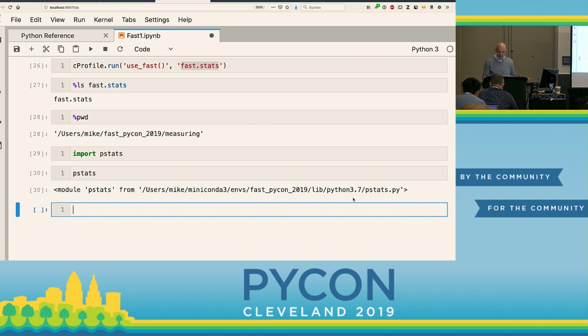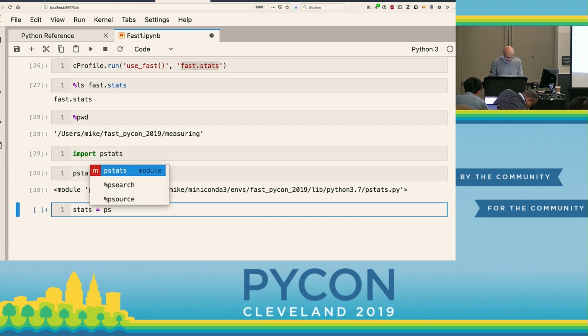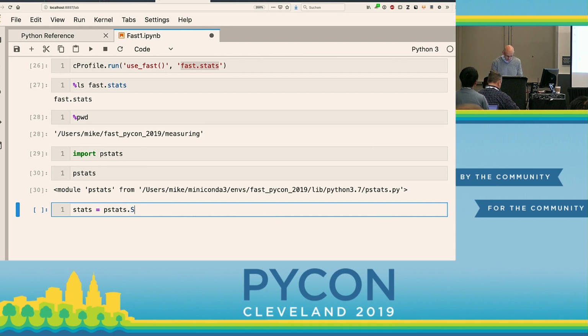There's always a way to figure out what module is part of Python or not. Now we can do quite a few investigation steps on it. Just a few examples. I can read my statistics. Stats equals pstats.Stats, make an instance of the class Stats and feed it the file fast, the file we just saved, and then it reads the file.